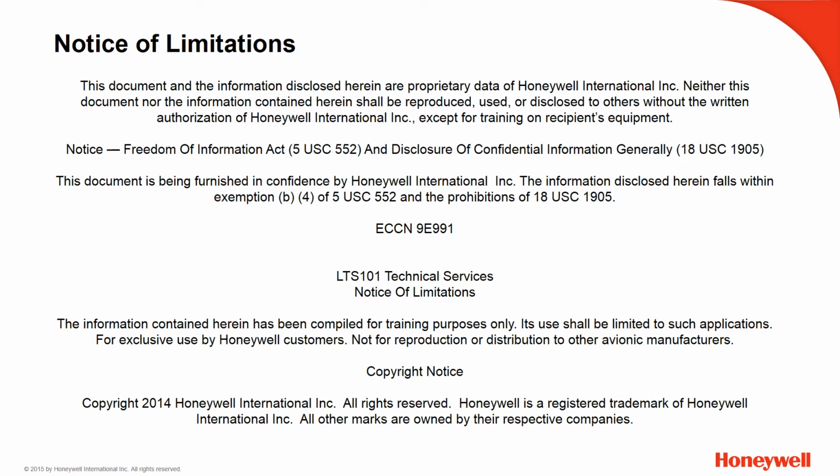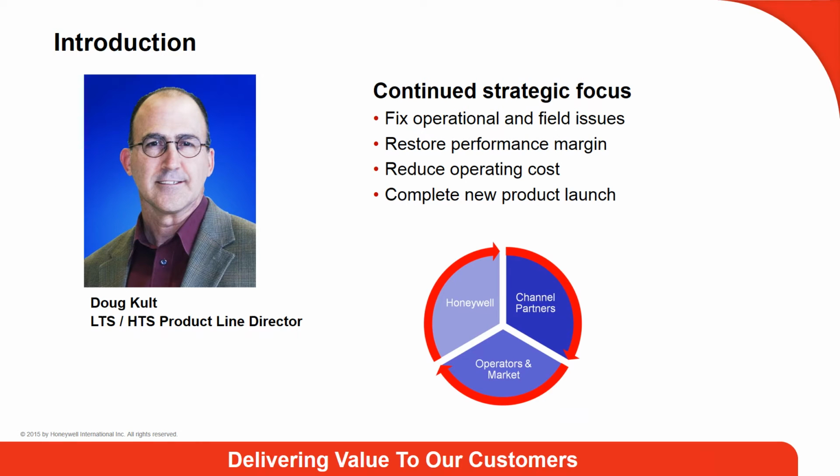Please understand that the information that we present today is proprietary to Honeywell and is not to be shared without permission from Honeywell. For those of you who attended the past webcasts and operator conferences that we've had, you'll recognize the slide. It's the strategic focus that I outlined for the LTS101 engine back in 2012.